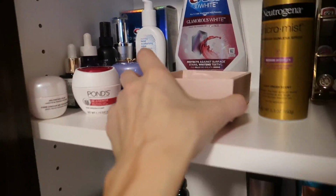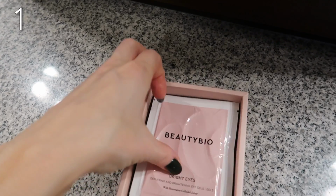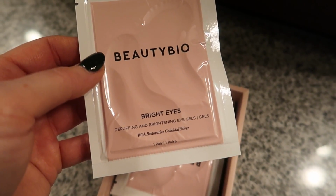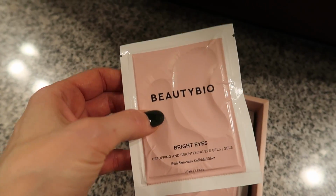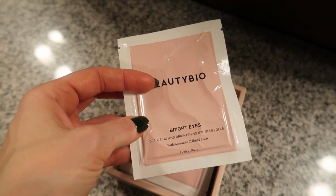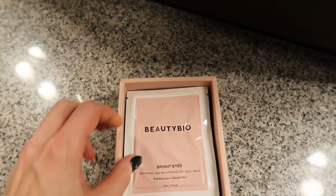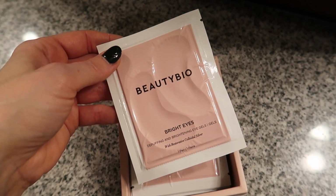Let's take you into my beauty cabinet here, shall we? These eye patches are so much fun and so functional. This came with multiple in a pack, depuffing and brightening eye gels. You can use this morning, you can use this at night, you can use this any time of day. This is so fun and relaxing to put on your eyes. This paired with the robe and some fuzzy socks will be the best gift that she has probably ever received and will help her relax and feel her best self.